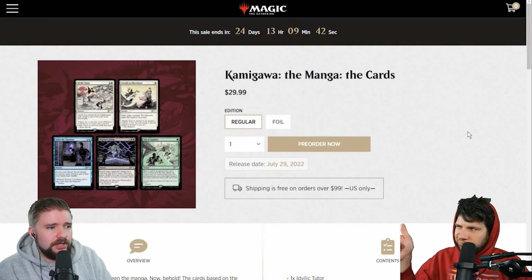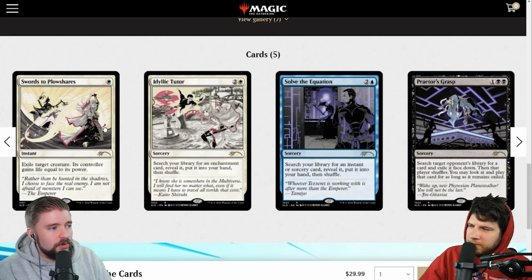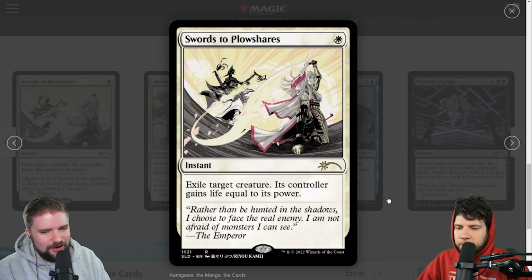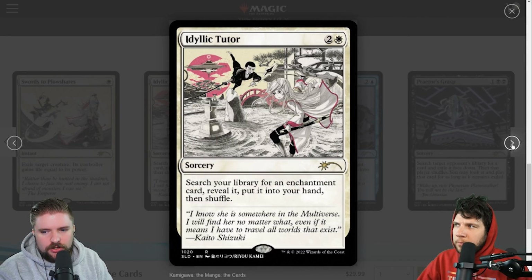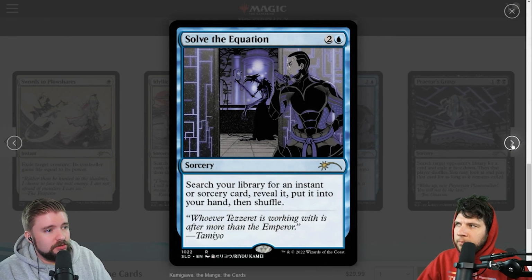Jake, let's jump into the individual Lairs here and start with Kamigawa, the manga, the cards. With this one, we've got some pretty cool cards, but also, Jake, some cards that we've seen before. Swords to Plowshares. This is a $3 card. We've got Idyllic Tutor. This is a $6 card. Search up a little enchantment, put it straight into your hand. Tutors are always pretty good pulls.